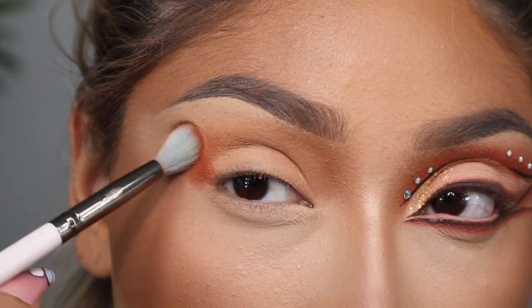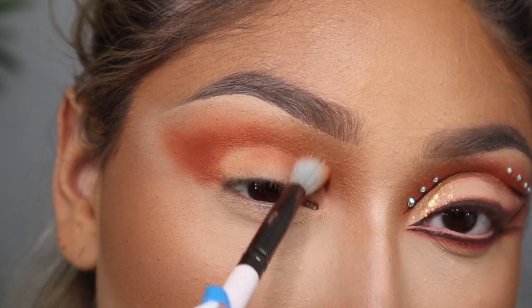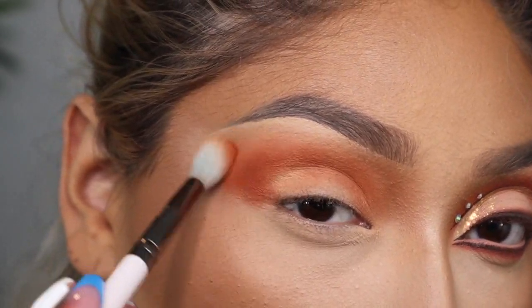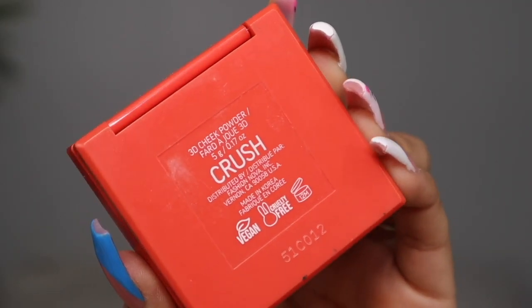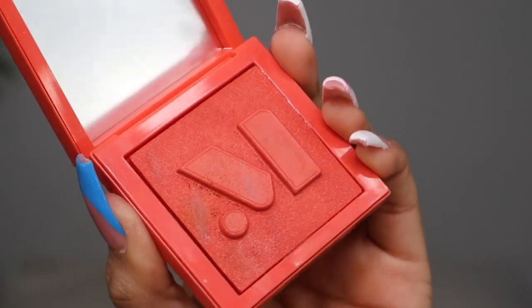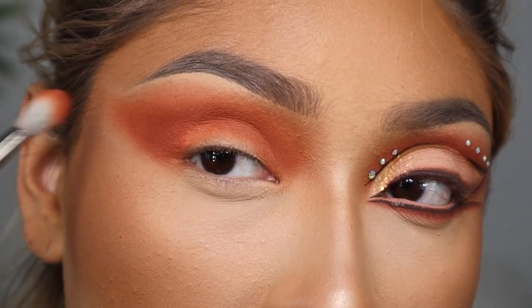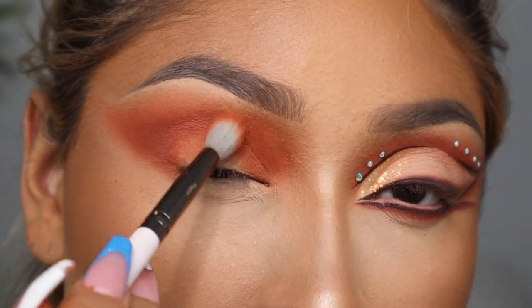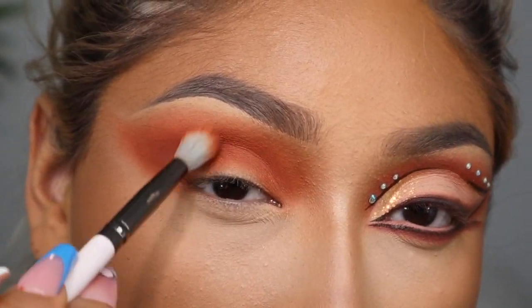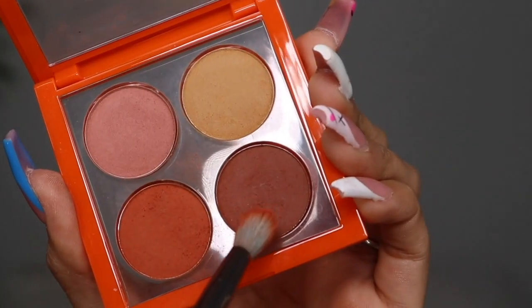I'm going to be dragging the shade a little bit outward towards the outer corner, and I'm also going to be blending this a little upward towards the brows as well. Next, taking this blush from Maven Beauty in the shade Crush, I'm also going to be using this as an eyeshadow just to add a little pop or hint of red to this look. I am going to be building up these two eyeshadows as much as I possibly can. That way we can get the most pigment.